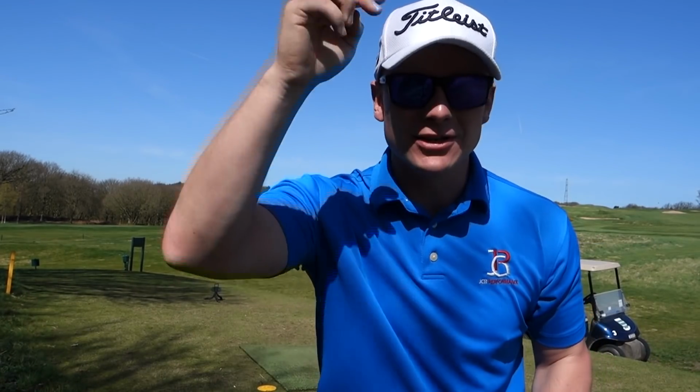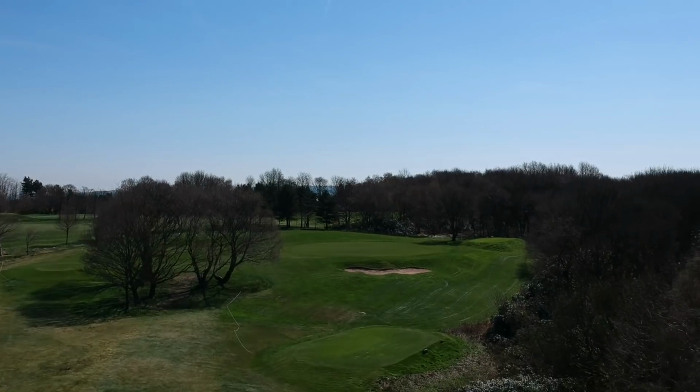That TopFlight was ripped, but I think it's short. I think we're putting, but it went straight down the flag, as you might see from the shot tracer, and I think it's a good club short. Maybe it's worth buying these expensive golf balls after all.